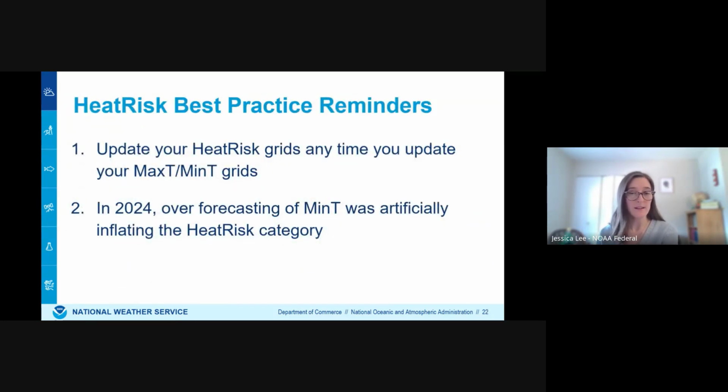A couple of best practices to keep in mind for heat risk. Your maximum and minimum temperature forecasts are the base of your heat risk forecast. In order for forecast consistency and accuracy, it is essential to update your heat risk grids anytime you make adjustments to your maximum and minimum temperature grids. Additionally, it was noted last year that an over-forecasting of minimum temperatures, including a warm bias in the NBM, were artificially inflating the forecast heat risk category. So just be mindful of that over this heat season.